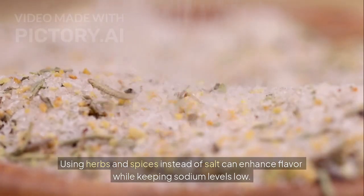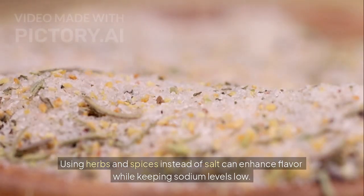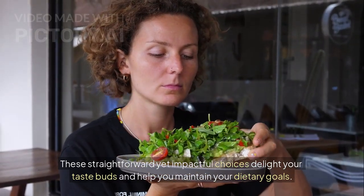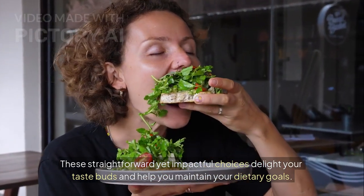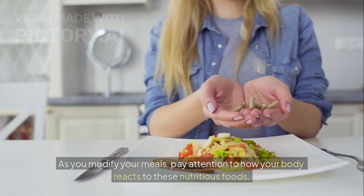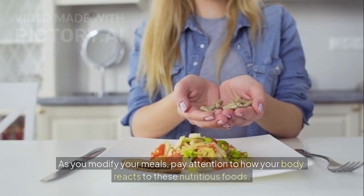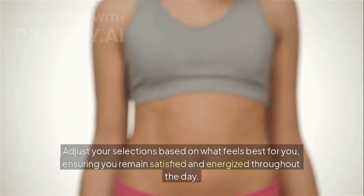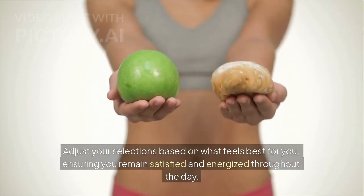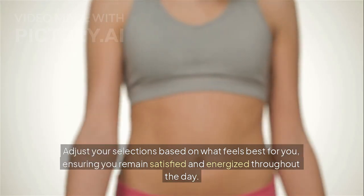Using herbs and spices instead of salt can enhance flavor while keeping sodium levels low. These straightforward yet impactful choices delight your taste buds and help you maintain your dietary goals. As you modify your meals, pay attention to how your body reacts to these nutritious foods. Adjust your selections based on what feels best for you, ensuring you remain satisfied and energized throughout the day.